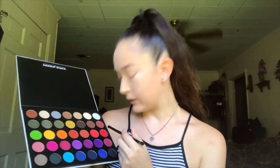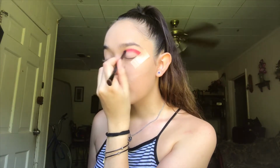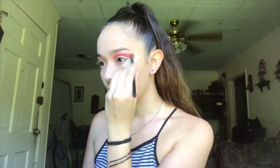I think I'm gonna start off with this dark red right here. And I'm gonna record all of this. I'm just probably gonna speed up the video just to make it quicker. So we're gonna put that right above the crease, because we want to leave space for other colors. Oh, I'm gonna put my hand, it bothers. I'm gonna try to not do it. I'm gonna use this part right here, and I'm gonna blend out the top part.